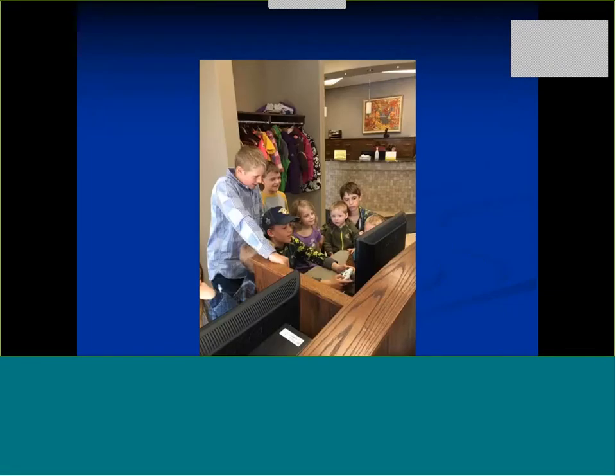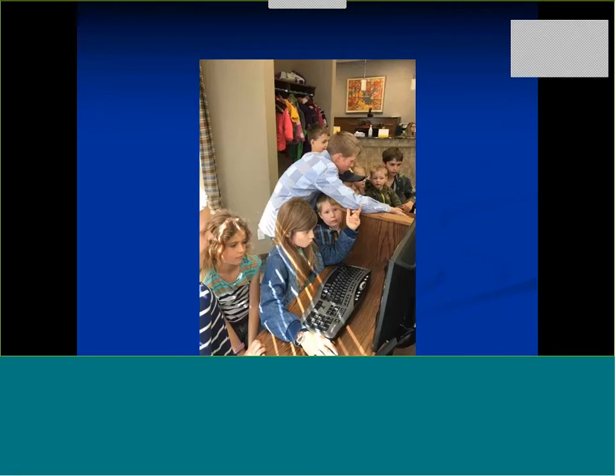So now this is my reception room, and you can see that I got a bunch of kids there playing games. So I've got 2 Game Boys right at the front of my office, and there they are. There's a lot of kids there. Just think, $5,000 a patient.